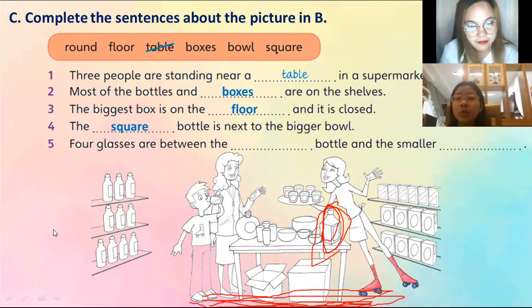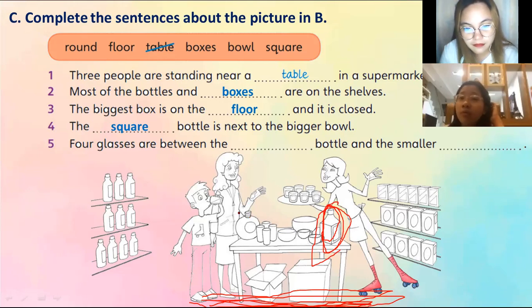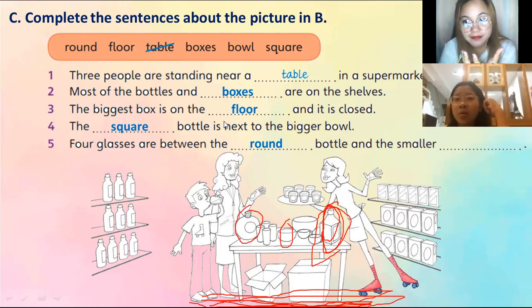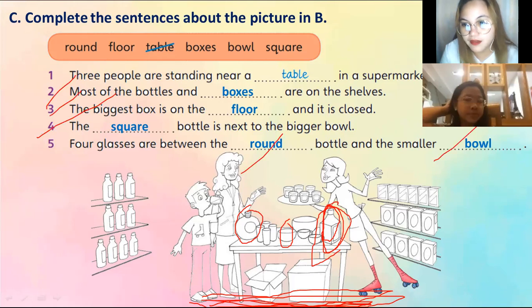Number five. Four glasses are between the round bottle and the small round. Small? Round. No. What's this? What object is this? Yes, bowl. Very good. And the smaller bowl. Good job, Laura. Okay, 1, 2, 3, 4, 5. Good job. 5 points for you in this activity.